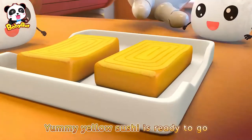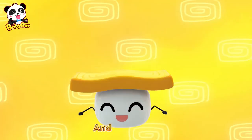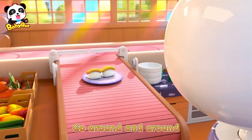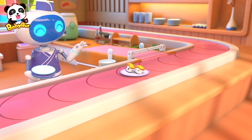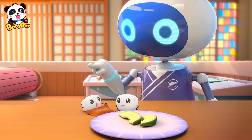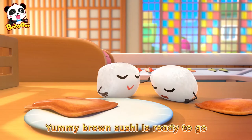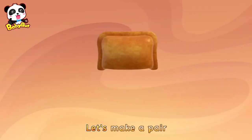Yummy yellow sushi is ready to go. Here is one and one more. Let's make a pair go around and around all through the shop. I can't see anything. We're not the same color. Yummy brown sushi is ready to go. Here is one and one more. Let's make a pair.